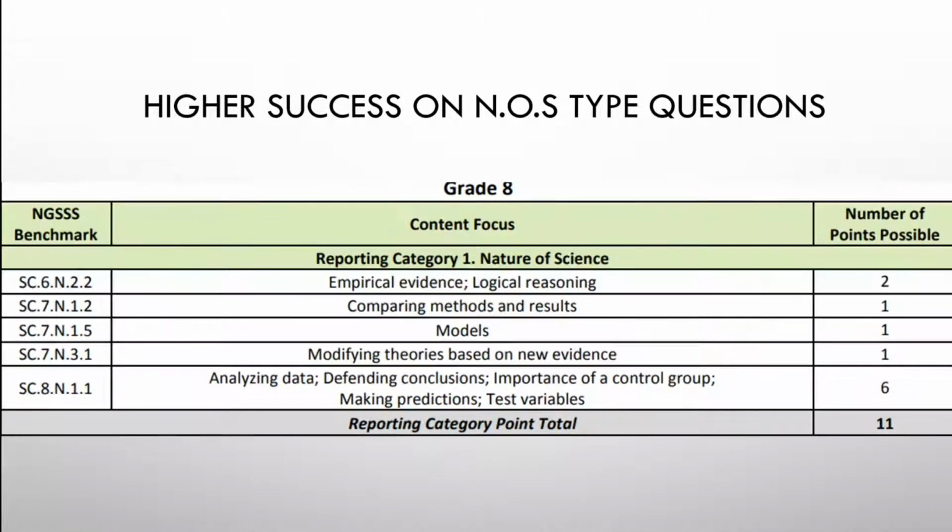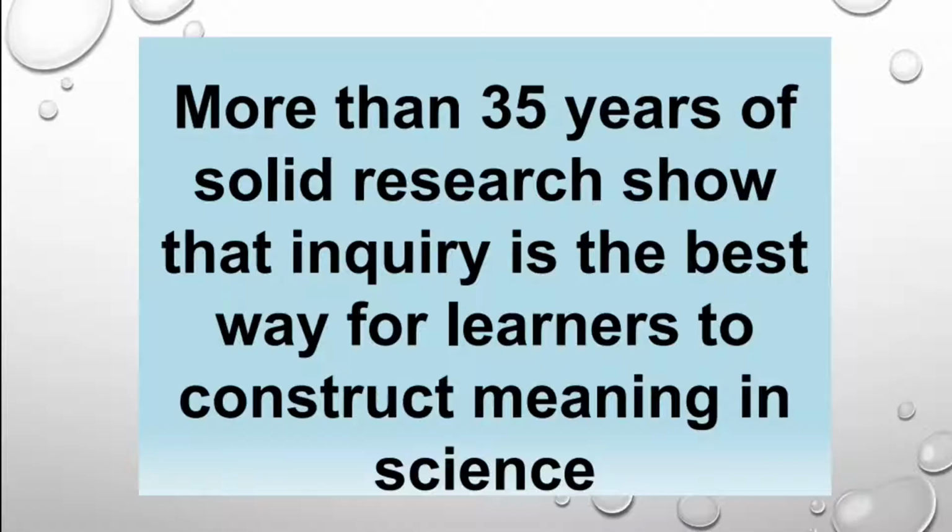We've mentioned the 5th grade already. For 8th grade, what we would see on a state test would be comparing methods and results, models, analyzing data, defending conclusions, the importance of control variables, or variables where they are making predictions. So all of these pieces of the science fair would also be seen on a state test.